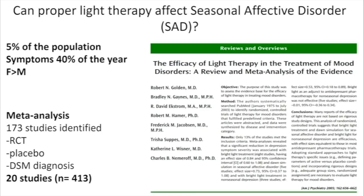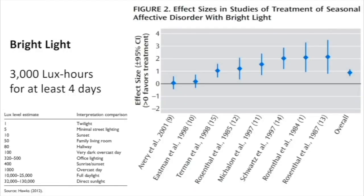Kyle, about 5% of the population get symptoms of seasonal affective disorder. And symptoms appear in these patients about 40% of the year. We typically see it more in females versus males. But when they did a meta-analysis of all of these studies that looked at light in these patients, about 173 studies that were identified, randomized placebo-controlled trials looking at the DSM diagnosis, and about 20 studies, they showed something very interesting, that when they were exposed to bright light at about 3,000 lux hours, so that would be 10,000 lux for about 20 minutes in the morning, and they did it for at least 4 days, they were able to show very conclusively that overall with this meta-analysis, there was an improvement in the seasonal affective disorder with bright light.